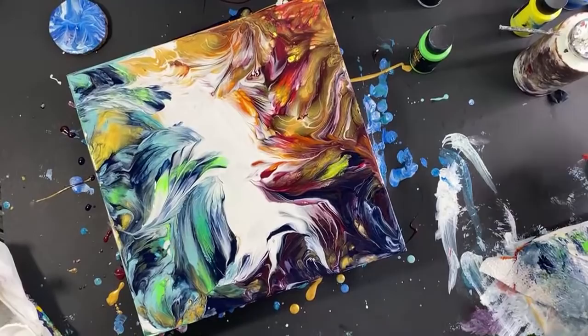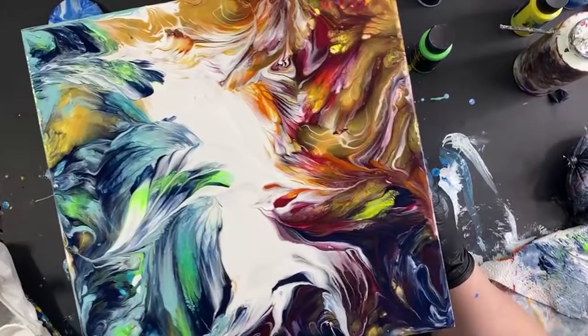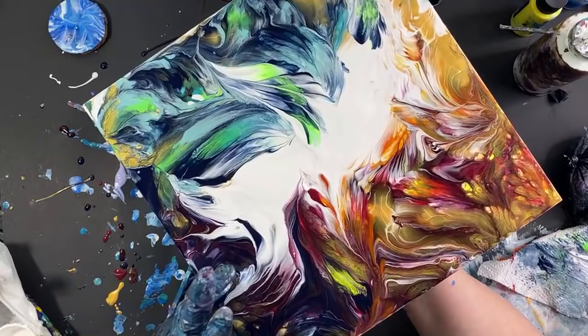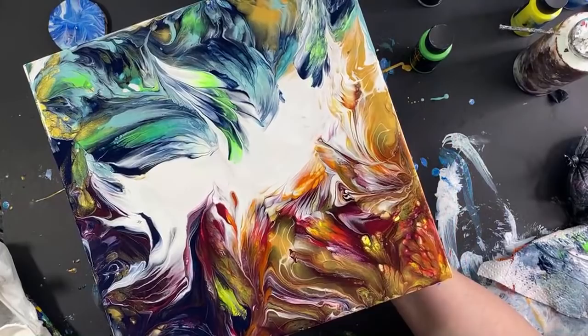So I could do the little, like with the last one I did, the black and white, but why? I feel like this one has plenty of interest. I was able to really focus on the composition. I got to really control the colors here. I don't think there's anything left to do.